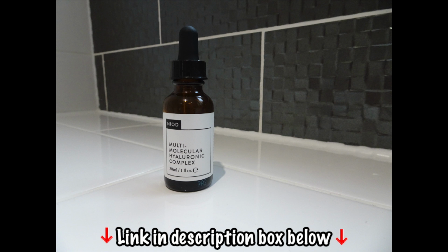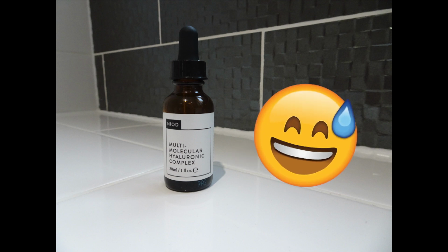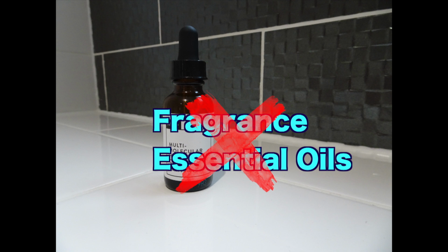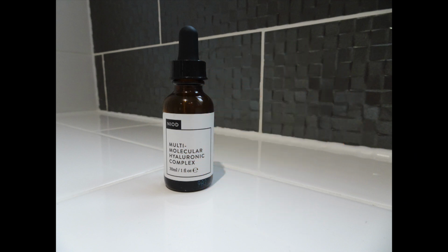Now on to the Niod Multi-Molecular Hyaluronic Acid Complex. I do have a full review of this product on the blog already, so link down below. This is a bit pricier than the Goodmolecules. When I say a bit, I mean a lot. It's fragrance-free, essential oil-free, but that doesn't mean that it doesn't smell of anything. This product does actually smell quite bad. It sort of reminds me of cheese.